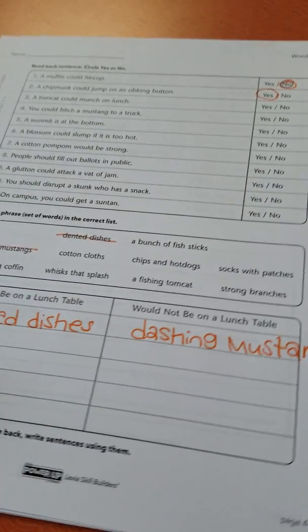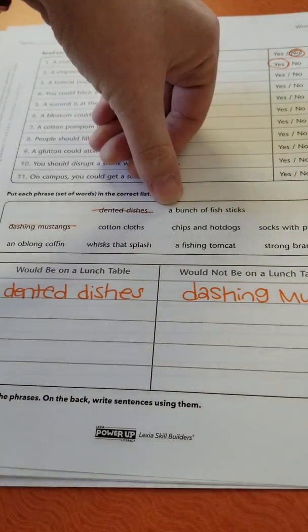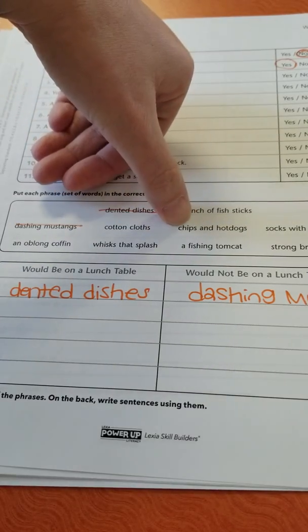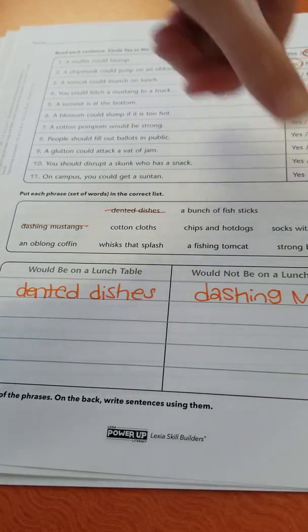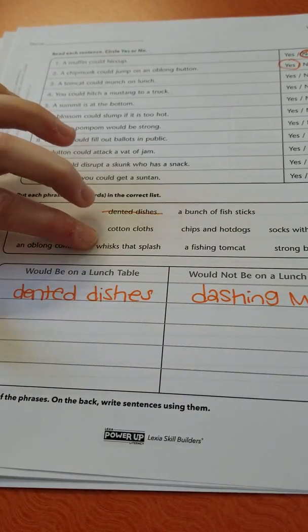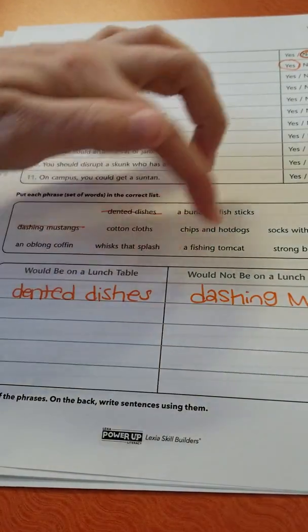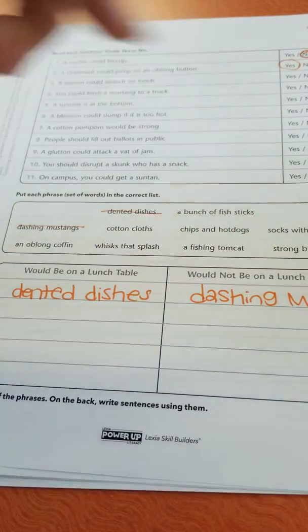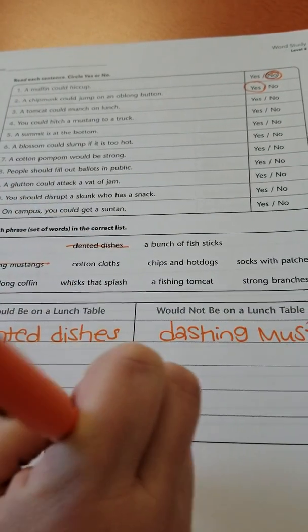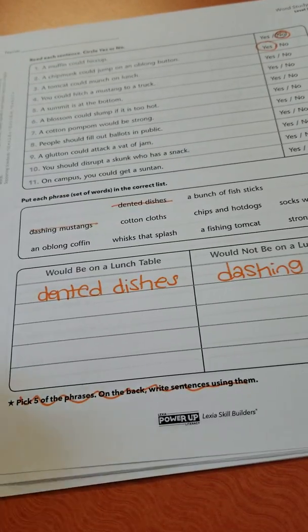All right, so you're going to figure out for the rest of these: a bunch of fish sticks, cotton cloths, chips and hot dogs, socks with patches, an oblong coffin, whisks that splash, a fishing tomcat, strong branches. So you're deciding if it would be on a lunch table or would not be on a lunch table. Do not worry about this guy at the bottom, the star. We don't ever do those.